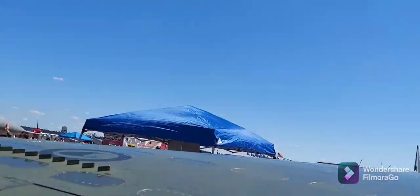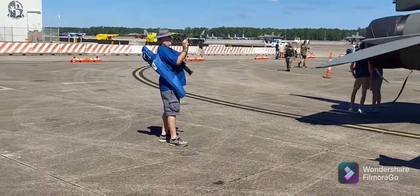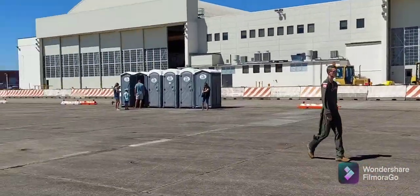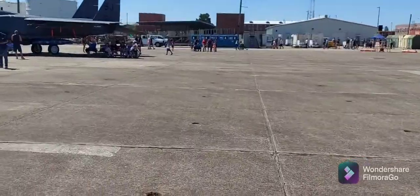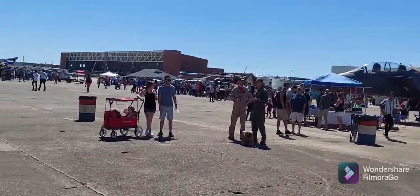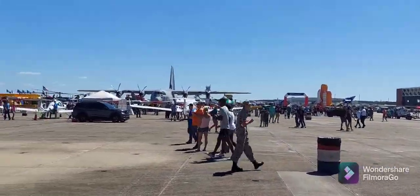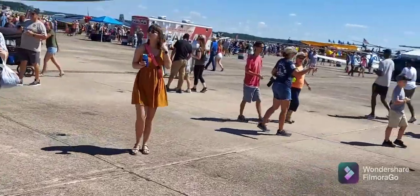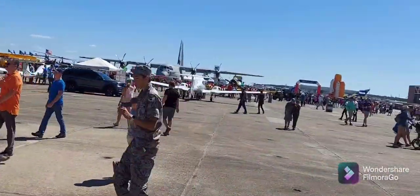All right, let's see. Good crowd gathering with the show. It's still early. The Blue Angels will be performing later. Right now, we're going to walk around here and check out the planes and equipment, and I'll tell you what they are if I can figure that out. You can see a large crowd.